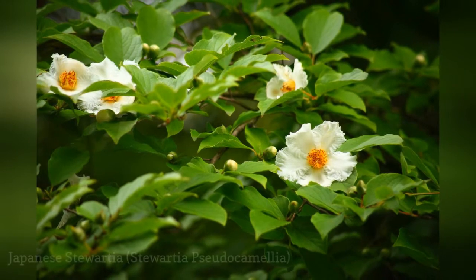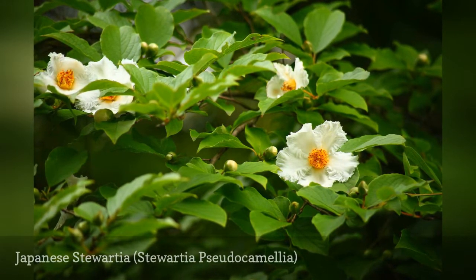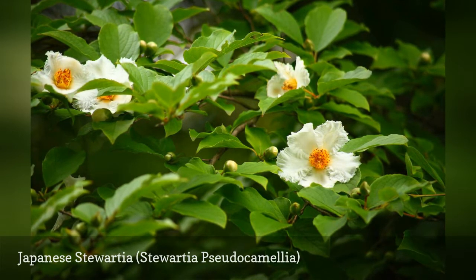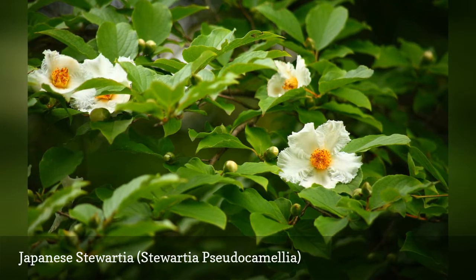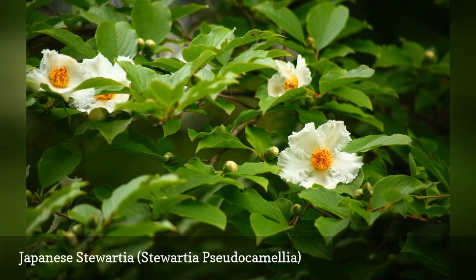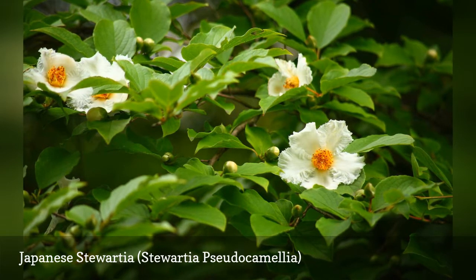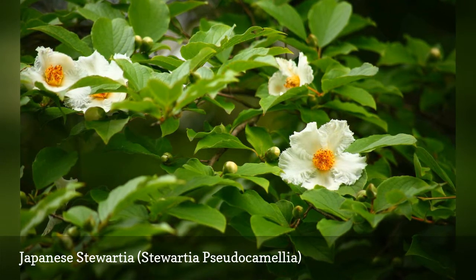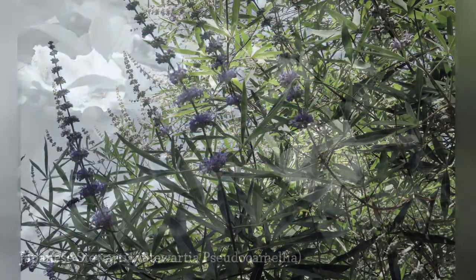The showy, white flowers of the Japanese Stewartia tree open over a series of weeks in midsummer. Enhancing the flowers is the peeling bark in mottled shades of orange, red, brown, and gray. This is a very ornamental specimen tree that grows slowly but can eventually reach heights of over 30 feet. It's low maintenance, with pruning only necessary for shaping or to remove damaged portions. Generally, it doesn't have many problems with pests or diseases.